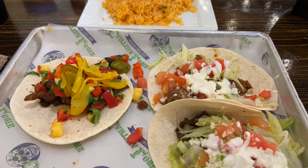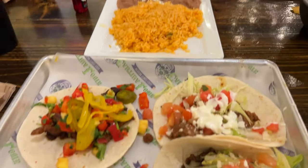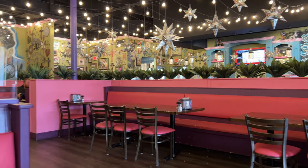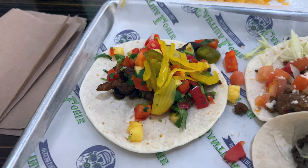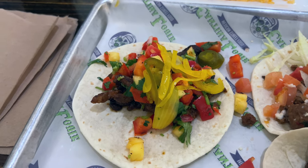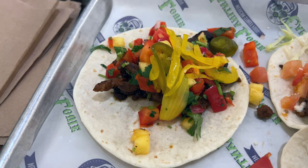Headed to Cantina Louie across the street from the track for some lunch. They make some of the best tacos around, all different types of street tacos. This place is awesome, by the way. If you've not been here, you are totally sleeping on it. And if you do make it here, this is the best. This is pineapple al pastor. Absolutely delicious. Pork, pineapples, jalapenos.